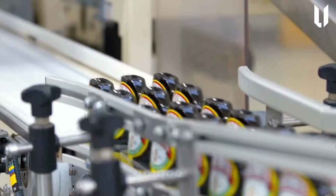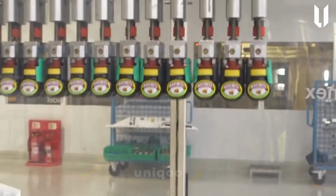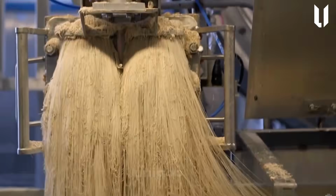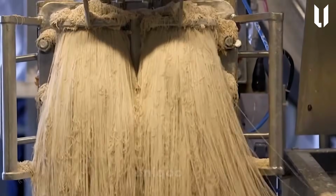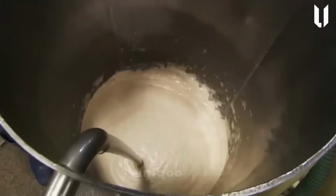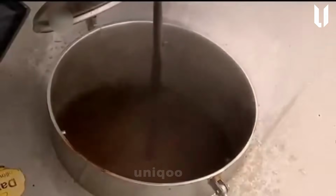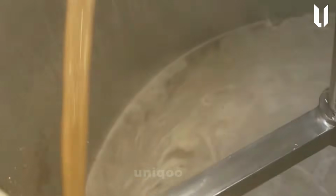Next up, let's explore the process of making this British savory food spread called Marmite, based on yeast extract, salt, and vegetable juices. These ingredients are cooked together in large vats until they form a thick, dark paste. The paste is then carefully cooled and checked for quality.